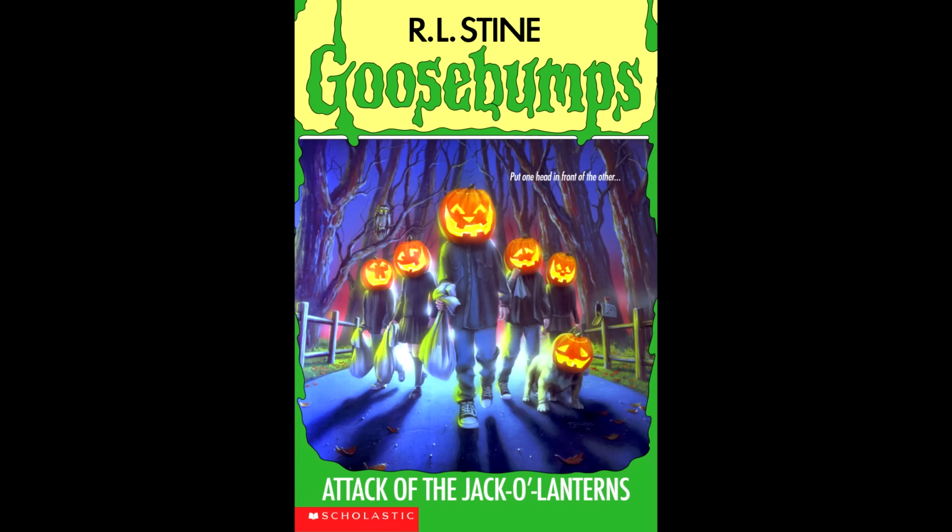Towards the end of the book, the main characters take the jack-o'-lanterns off their heads and they find out that there is no neck underneath. So it kind of makes us think that this isn't the twins, because after all, where would the rest of their costume be?